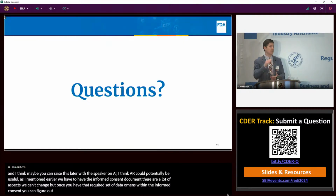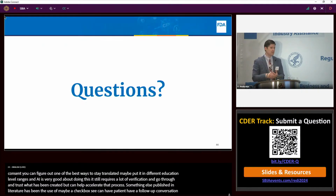It still requires a lot of verification, and you have to make sure you can trust what's been created, but it can help accelerate that process. And then something else that's been published in literature has been the use of maybe a chat bot. So you can almost have the patients have a follow-up conversation with a bot that's pretty much all based in the informed consent document. I think those types of tools will potentially help to improve the comprehension and understanding of the informed consent process.